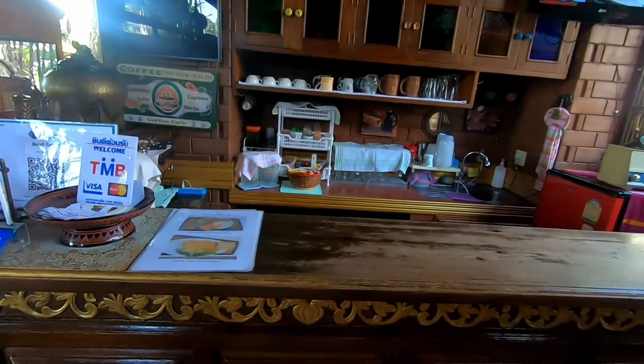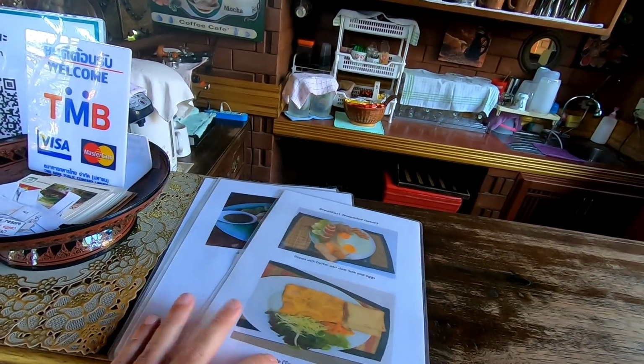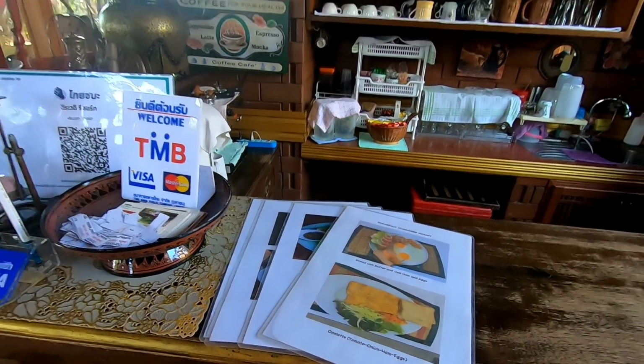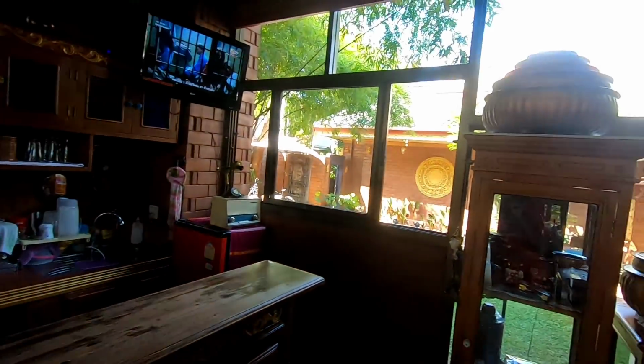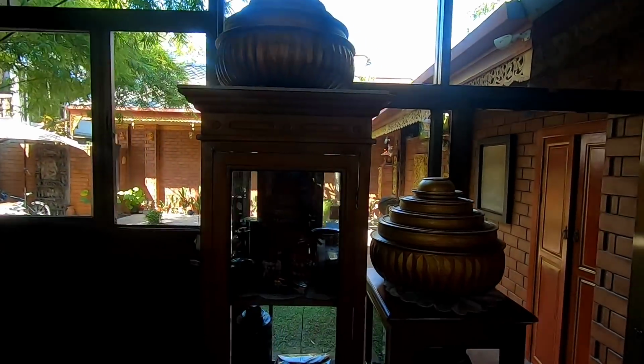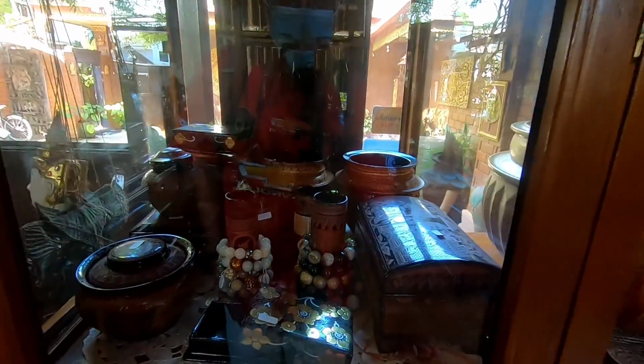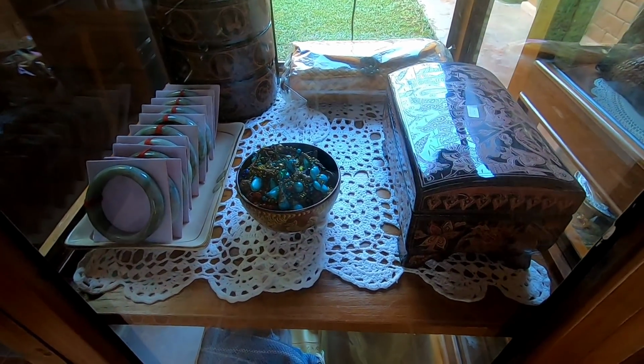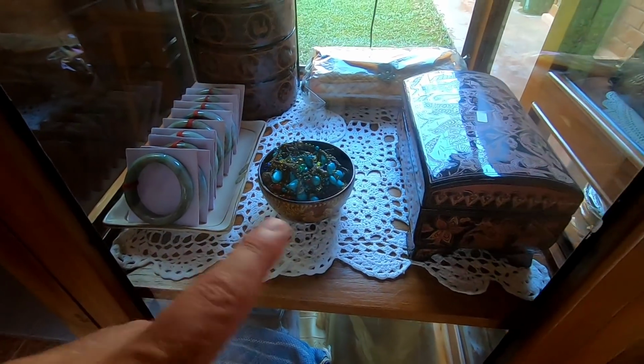Oh, and they have breakfast, of course. I'll probably sit down here and have a cup of coffee, since I'm here. Yeah, some other nice arts and crafts on display inside some cases here. Oh, it looks like some of this is for sale. Oh, they have price tags on them. So bracelets and jewelry and a jewelry box. So these items are probably for sale.